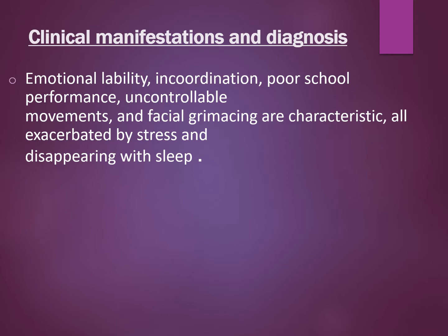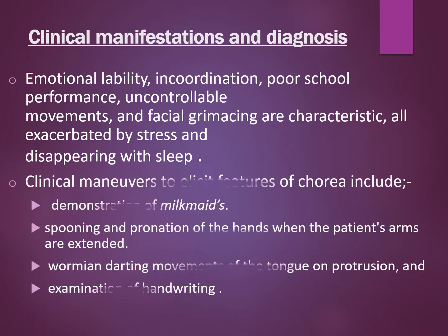Clinical maneuvers that are used to elicit features of chorea include: the first one is a demonstration of milkmaid's grip, that means irregular contraction and relaxation of the muscles of the fingers while squeezing the examiner's fingers. The other is spooning and pronation of the hands when the patient's arms are extended, and also darting movement of the tongue on protrusion, and also examination of handwriting to evaluate fine motor movement.